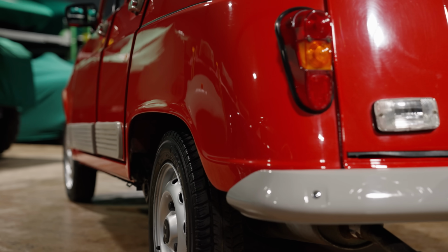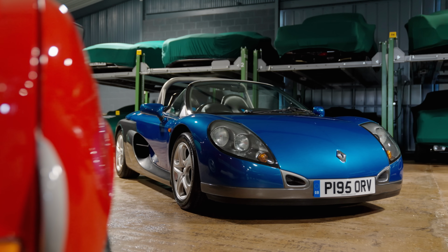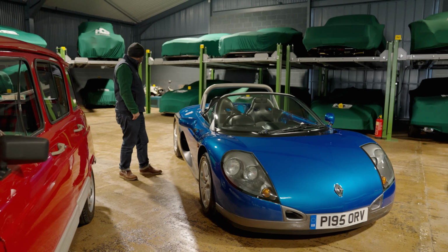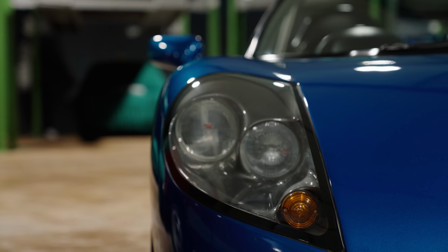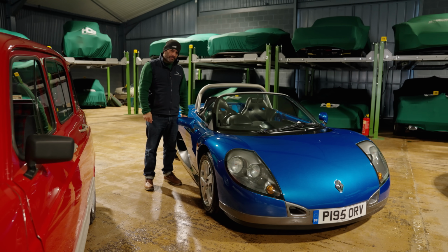Back in the mid-90s, when Lotus was developing the Elise, Renault thought, we'll have a go at that as well. And they made something called the Sport Spider, and they launched it without a windscreen. This one has a windscreen. Very, very special vehicle. It's tiny, it's beautiful, it's a timeless design as well. It still looks so fresh today. These are great to drive, but they have no roof, so pack a coat.